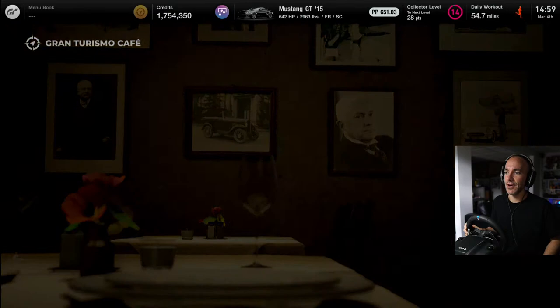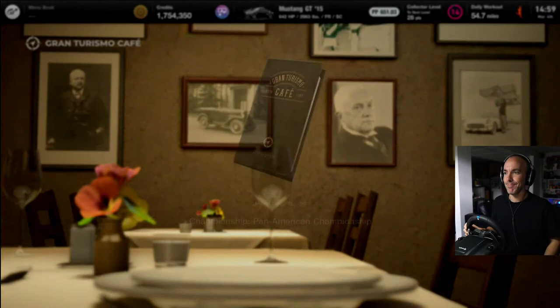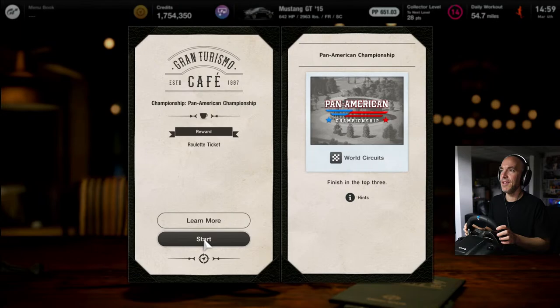I considered it. A World Circuits track has been made available. The Autodromo de Interlagos. And we got the Pan American Championship. Interesting. I think this might be another race of Corvettes. Finished in the top three.